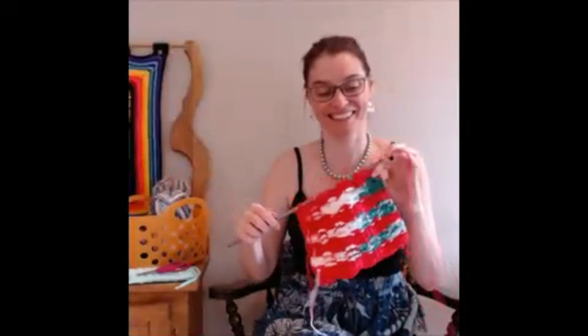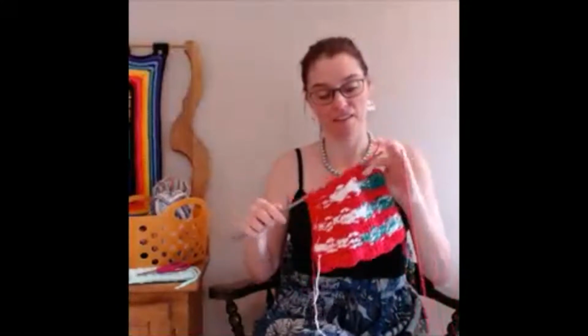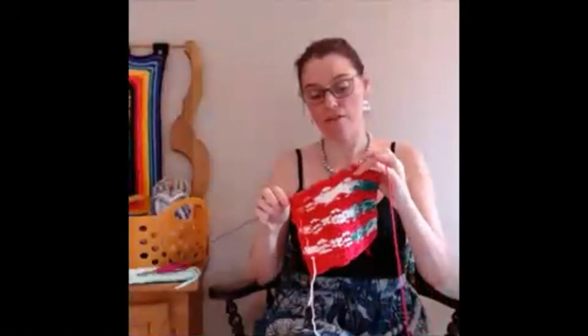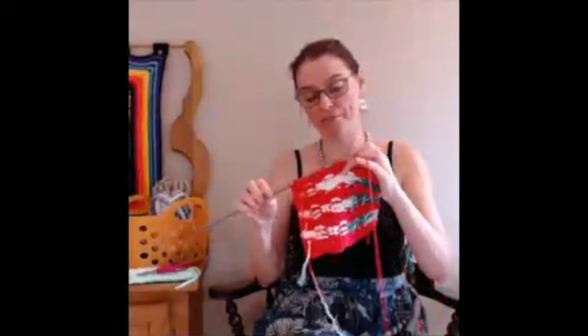But this is actually the first time I picked up this larger hook and tried some Tunisian with it since probably I was a teenager. And I'm almost struggling a little bit. It feels better in my hand, but it definitely affects my tension.